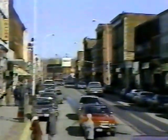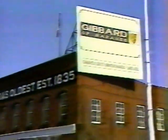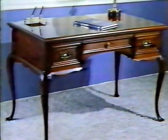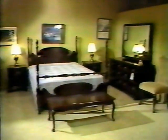There's only one place in Canada that you'll find this kind of operation. It's right in the heart of Napanee, just west of Kingston. The Gibbard Furniture Company, the oldest furniture factory in Canada. It makes solid mahogany and solid cherry furniture. It's the kind of product that'll last a lifetime, a product well known for its excellent craftsmanship.